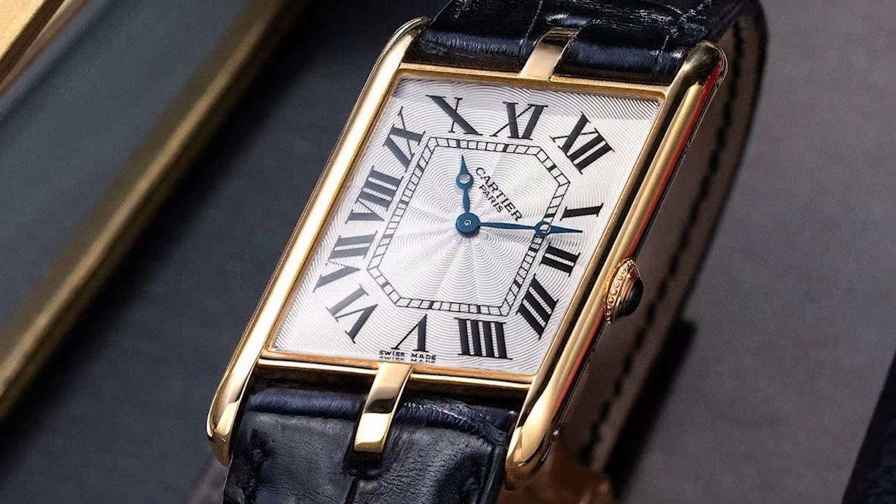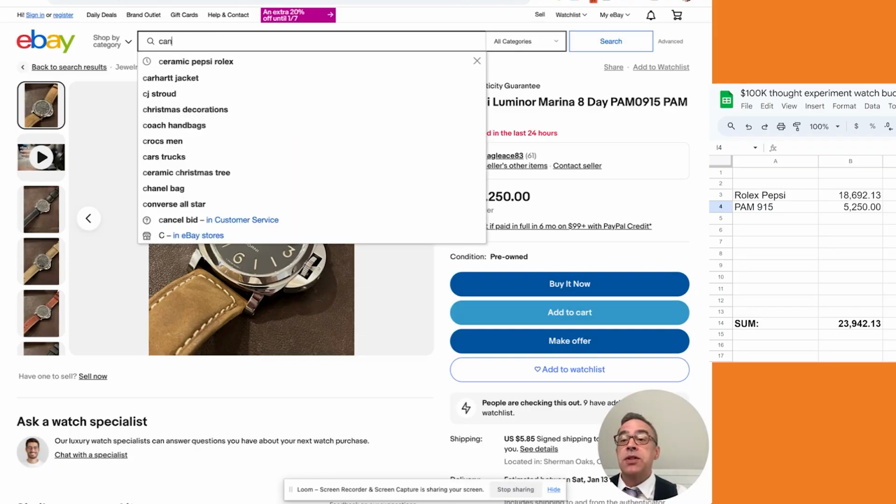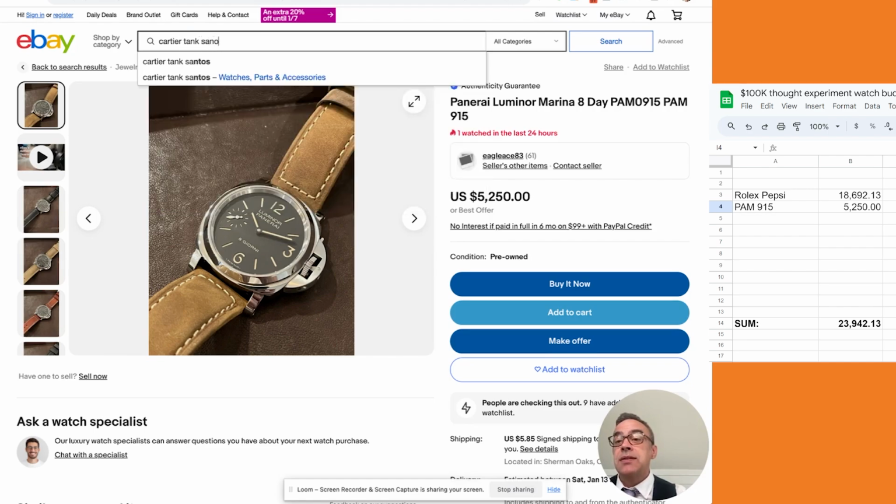Next, I'm gonna go for a dress watch. And for dress watches, I love Cartier. I once owned a Cartier Tank. I felt like it was a little bit small, but I did love it. I wore it every day for years. But now let's look at Cartier Santos.